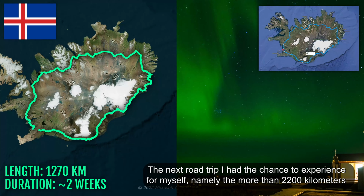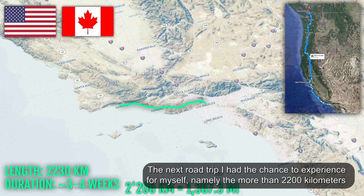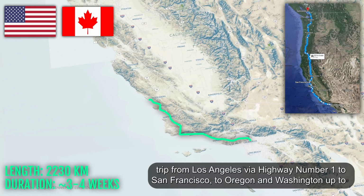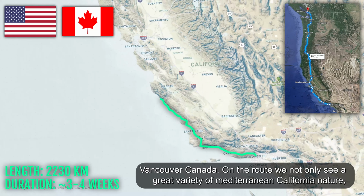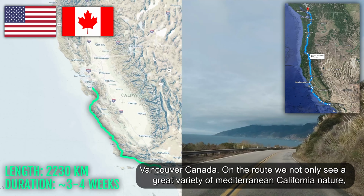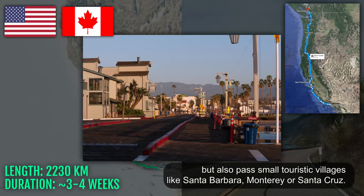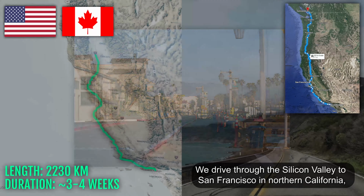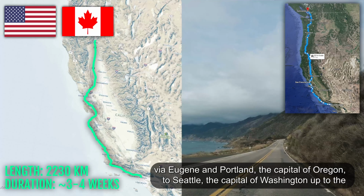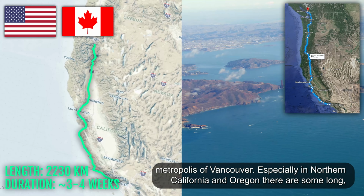The next road trip I had the chance to experience for myself, namely the more than 2,200 kilometers trip from Los Angeles via Highway number 1 to San Francisco, to Oregon and Washington up to Vancouver, Canada. On the route we not only see a great variety of Mediterranean California nature, but also pass small touristic villages like Santa Barbara, Monterey or Santa Cruz. We drive through the Silicon Valley to San Francisco in Northern California, via Eugene and Portland, the capital of Oregon, to Seattle, the capital of Washington, up to the metropolis of Vancouver.